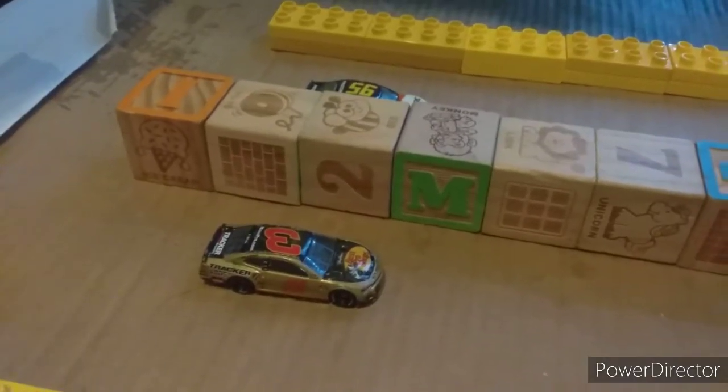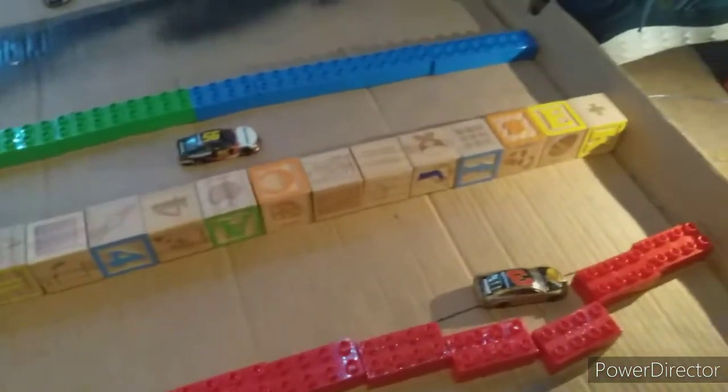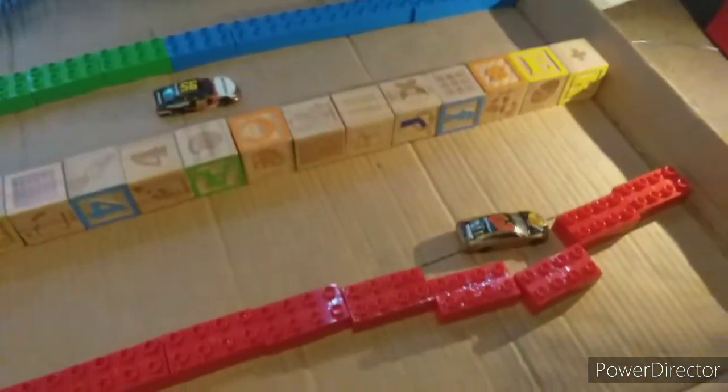Up next, we have the 3 of Austin Dillon and the 95. I know Matt DiBenedetto drove this car, but let's call him Paul Menard in the 95. Anyways, let's start. Oh, and Austin Dillon hits the wall, and so did the 95. But no one even touched the finish line yet. You see the 95 hit the wall. And the 3, ooh, just damaged the wall right here.